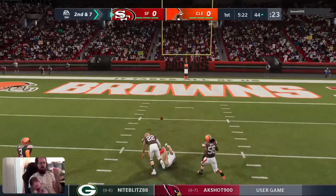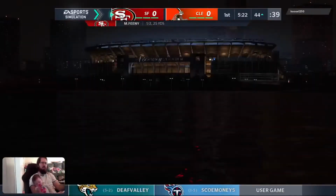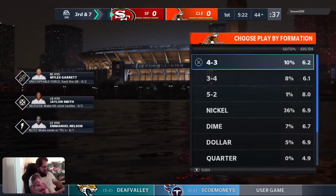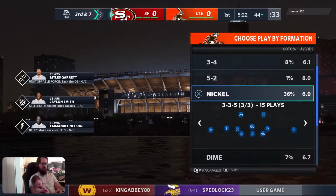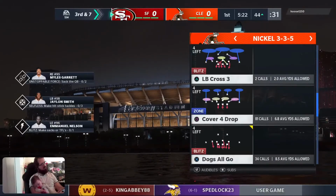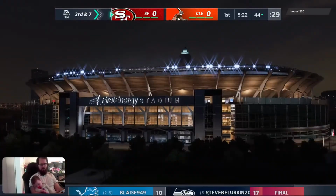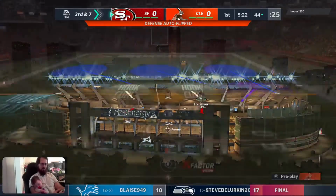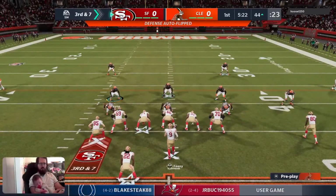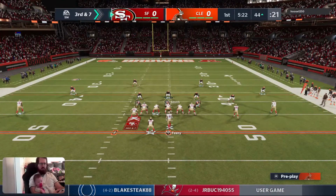Downfield for Kittle. And that will be incomplete. Trying to dial up the long way out there, but it'll be 3rd down. Brandon, we saw these defenders flying to the football in their win last week, and nothing has changed. They're still moving around quickly and forcing incompletions. Well, now on 3rd down, they'll need to get it to the 36 to pick up the first.